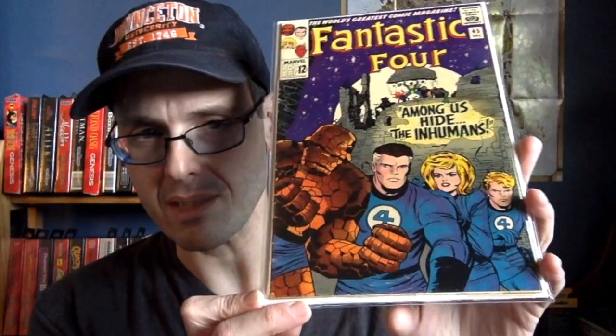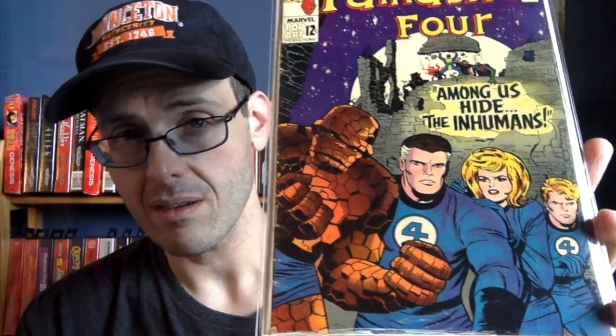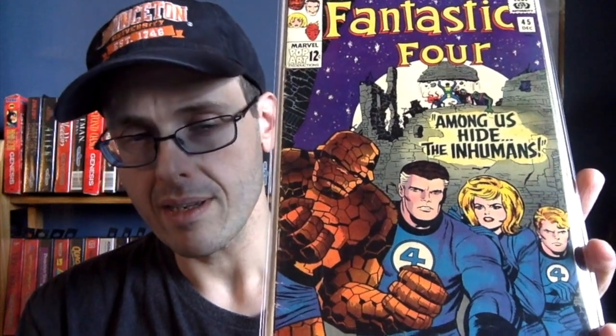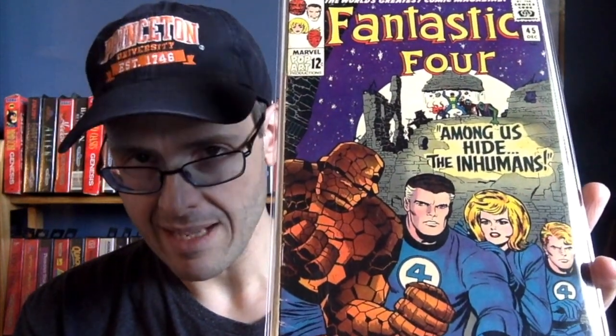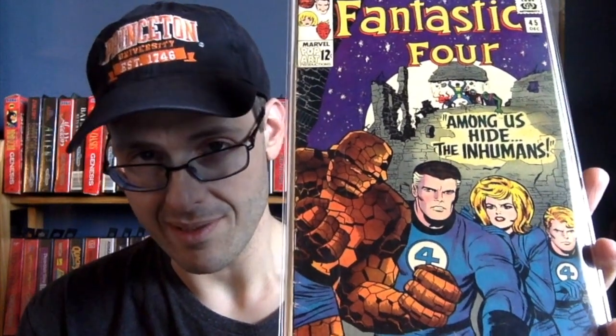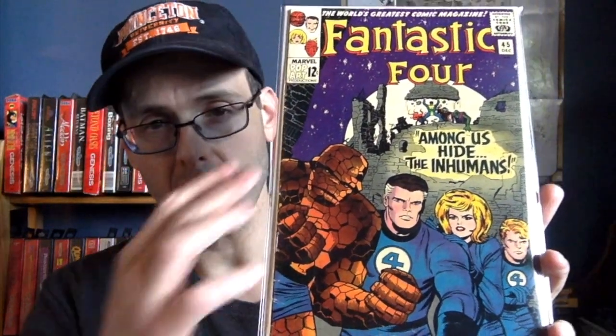So look at this one. Number 45. That is a great Kirby cover. Just the look on each of the Fantastic Four's faces as the Inhumans are behind them, and the beautiful background of the night with the stars. Really a great classic Kirby cover. Here's another.